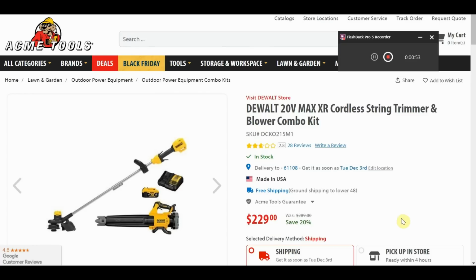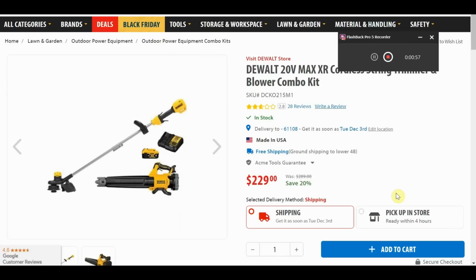And now for the first deal. DeWalt 20 volt max XR cordless string trimmer and blower combo kit. Comes with a 4 amp hour battery and charger. I believe that's the DCP 115. It could be the 112. So it's either a 2 amp output or a 4 amp output. Normally $289 down to $229. You're going to get free shipping with that. I just really like you're getting a decent battery. You're probably going to want another one because these kind of eat up batteries.